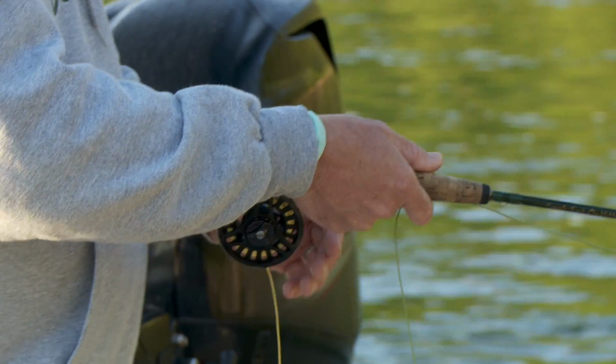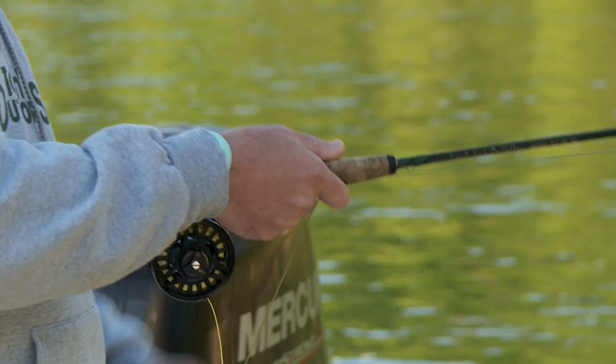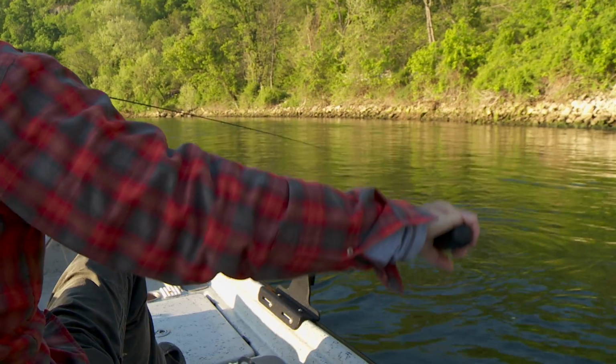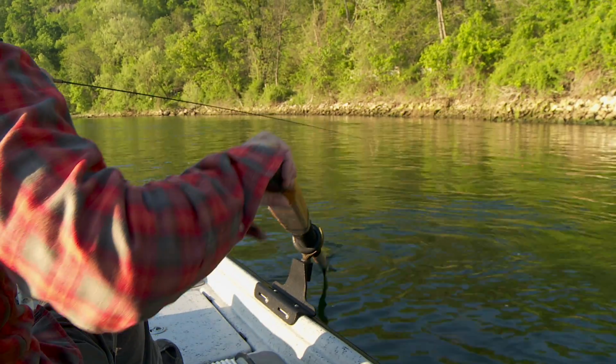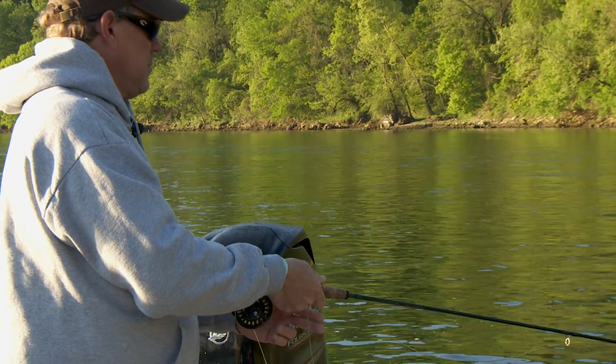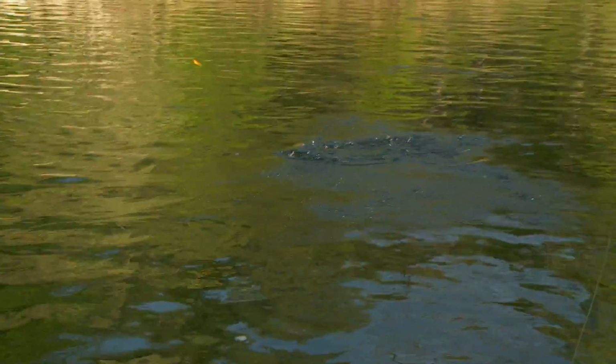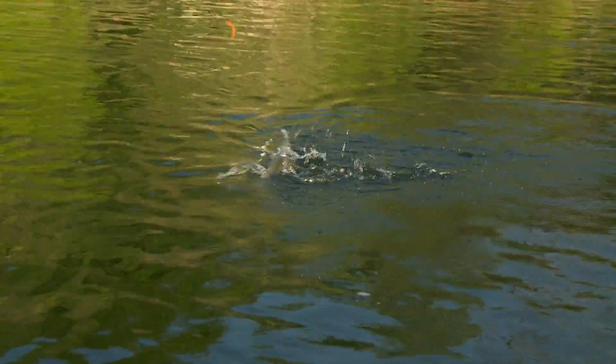If you're getting all your strikes on the dropper or on the upper fly, it might allow you to fine tune your presentation and put two flies on that are going to be more appealing to the fish. It didn't take long at all to get on some fish. I think on our first drift, we started catching some and it really went on throughout the day. Now, conditions did sort of change, but we didn't have any trouble picking up fish.